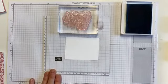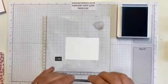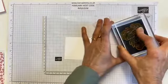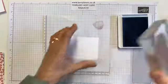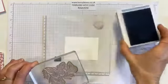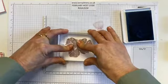Okay. Are we close enough? I think so. I really want to zoom, but I'm too frightened to. Can't give you more views of my ceiling. So let's ink up this whole stamp. Give it a good ink. Look at that. Can you see how it's sucked all the goodness out of that ink pad? And I'm just going to pop this one straight down.